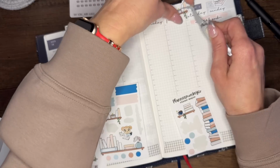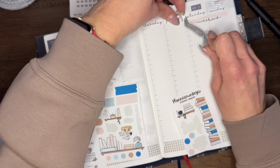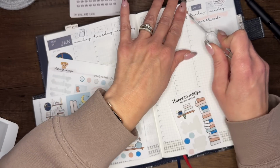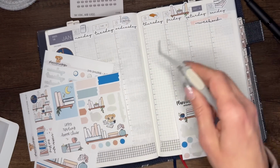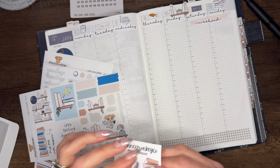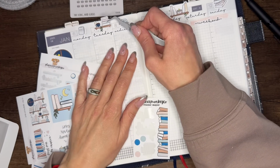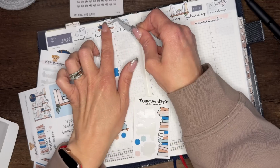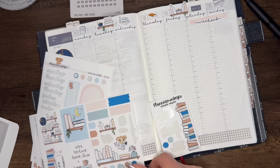Oh, does this work? What if I pull this up a little bit? Can I do that? Because that would be great. And then just pop that down. Nice. Okay, so I have Saturday and Tuesday. I could maybe add this bookshelf here to Tuesday. I don't mind if that works. And then this way I could just trim off that top piece. Ooh, I like how this looks. And I just need something for Saturday. I do like this one.